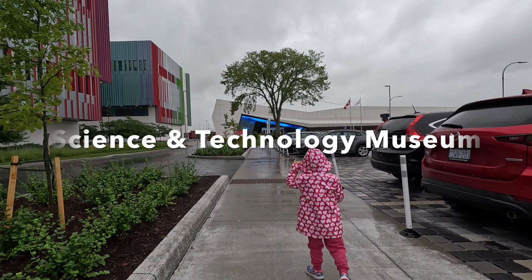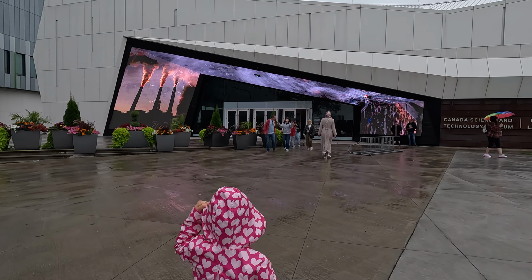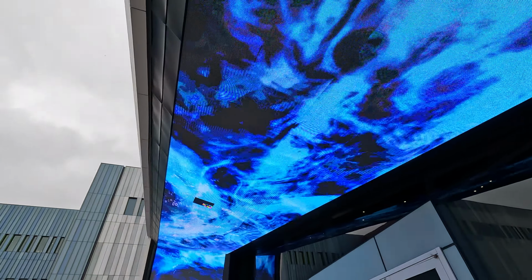This family-friendly Ottawa museum features old steam trains, science exhibits, the iconic Crazy Kitchen, and other things for the kids to explore.